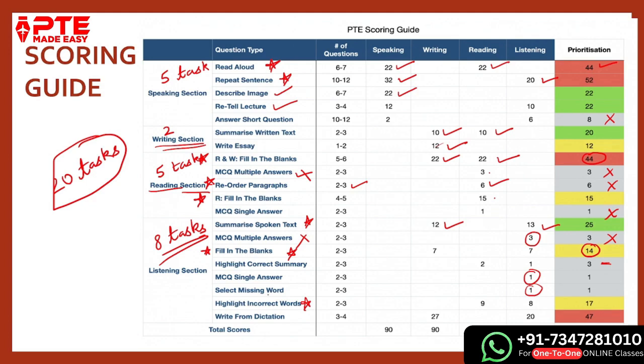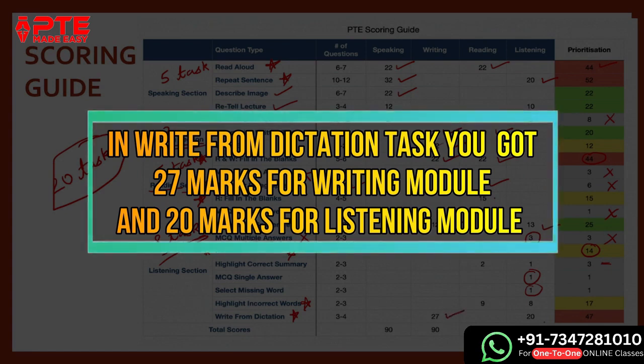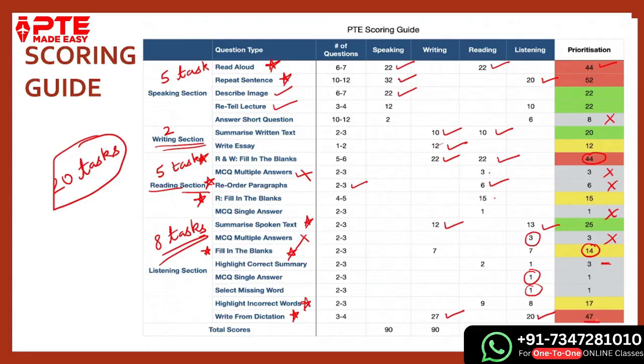So now the last task, which is write from dictation. It is very important. Do not even think of skipping it. Here you get a total of 3 to 4 questions and the scoring is quite high. So 27 marks for writing module and 20 for listening module totals to 47. So this task cannot be skipped. So please practice it properly so that you score full in this particular task.